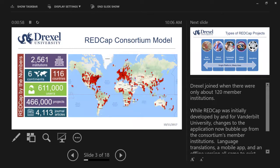REDCap uses a consortium model, meaning that it was originally developed for and by Vanderbilt, but it's been expanded to include at the moment more than 2,500 member institutions. The beauty of this model is that when member institutions say that they want changes to be made to the application and that they're willing to contribute to seeing those changes through, they happen. So we've seen multiple language translations for REDCap, the development of an offline instance, a mobile application, all of that came about through the consortium. If you take a look at the map, you can see that we are certainly not alone in our use of REDCap. We got in at around the 120 mark, so we've been in for a while to see a lot of good things.